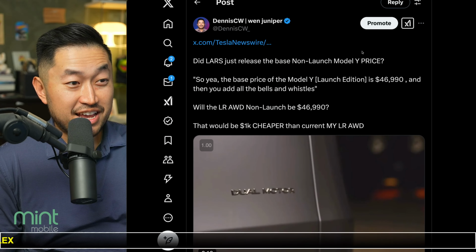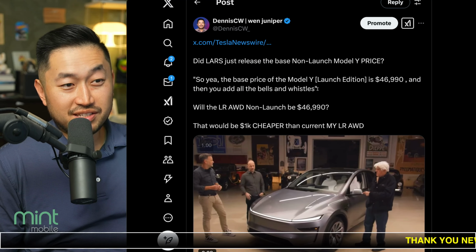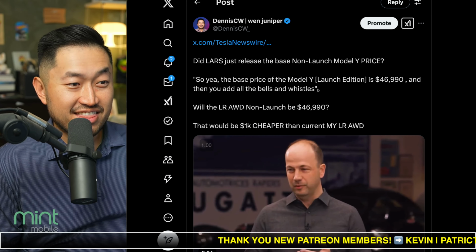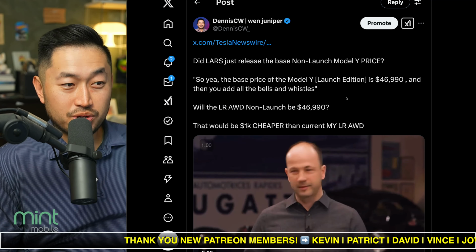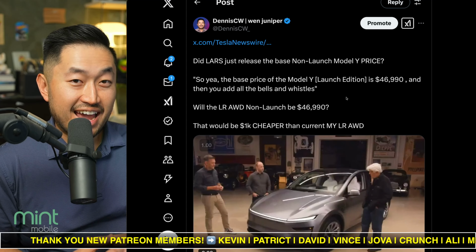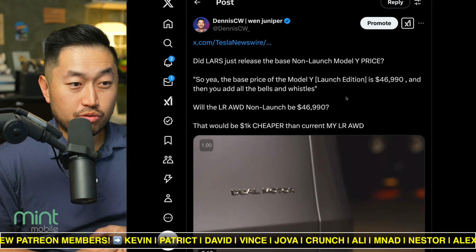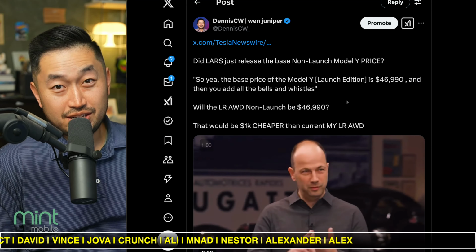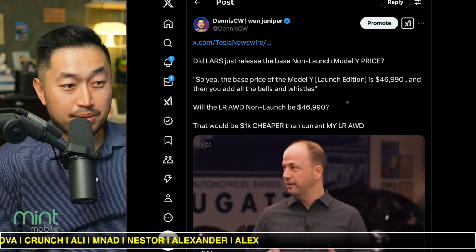So did you just catch that? The base price, quote, the base price of the Model Y launch edition is $46,990, and then you add all the bells and whistles. So does this mean that a non-launch edition long-range all-wheel drive is $46,990? This could potentially be what it could be.